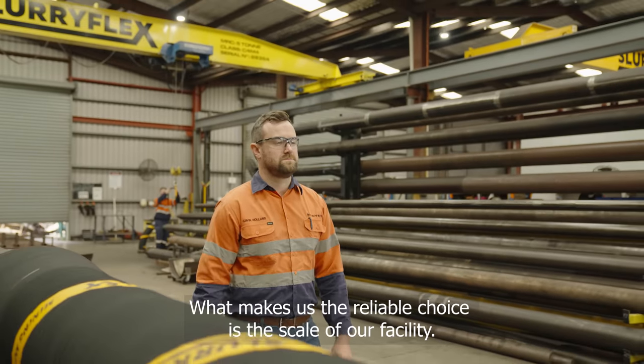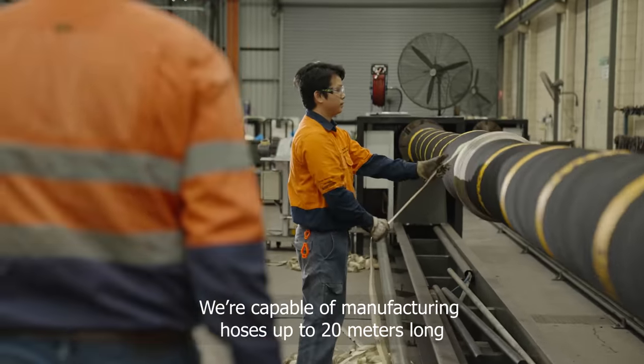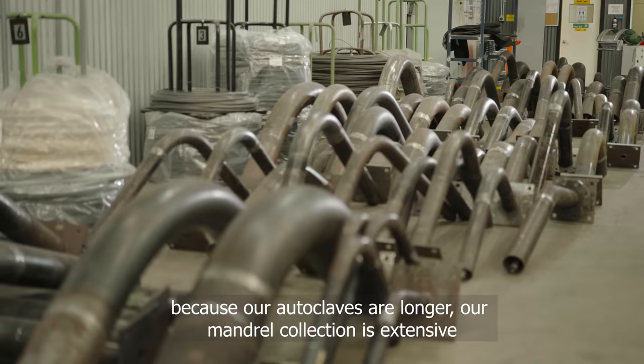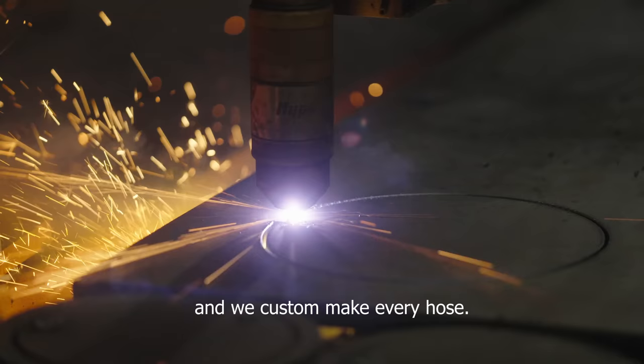What makes us the reliable choice is the scale of our facility. We're capable of manufacturing hoses up to 20 metres long because our autoclaves are longer, our mandrel collection is extensive, and we custom make every hose.